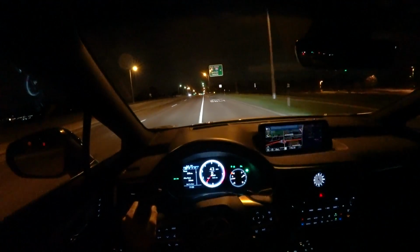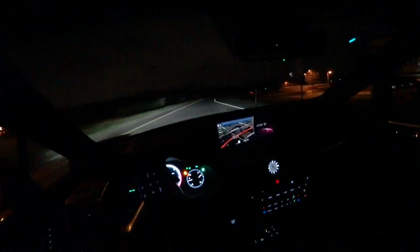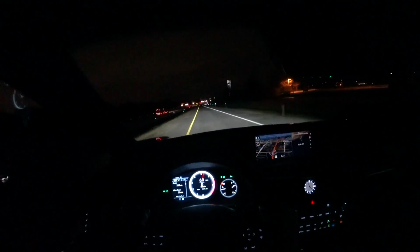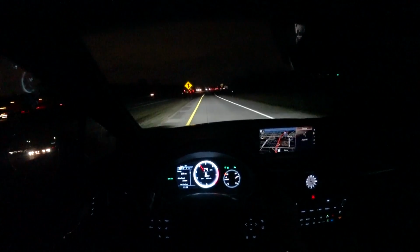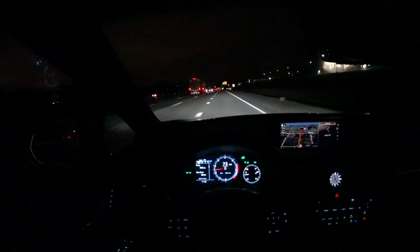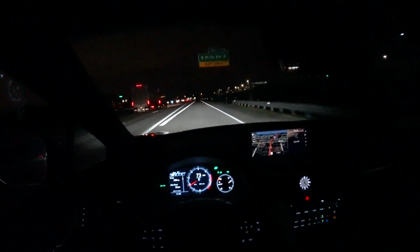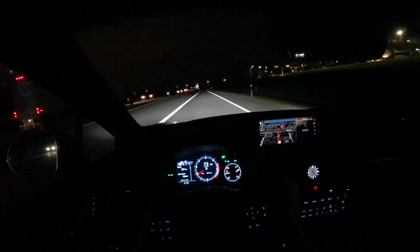Let's not waste any time though, let's throw it into Sport Plus here and see how it sounds onto this entrance ramp. The power band in this is very linear. There isn't a ton of power. This is still a heavy vehicle, but it moves with 295 horsepower. It does okay. It's not going to knock your socks off, but it's definitely quick enough.